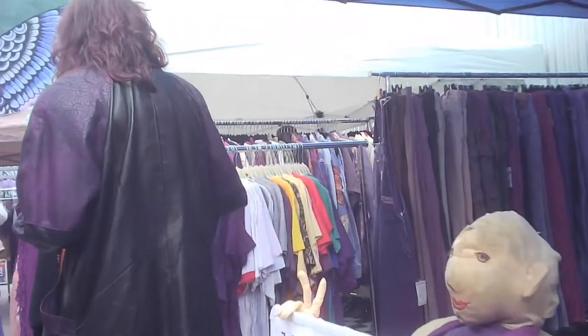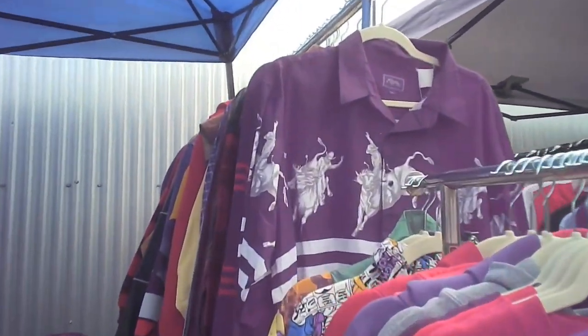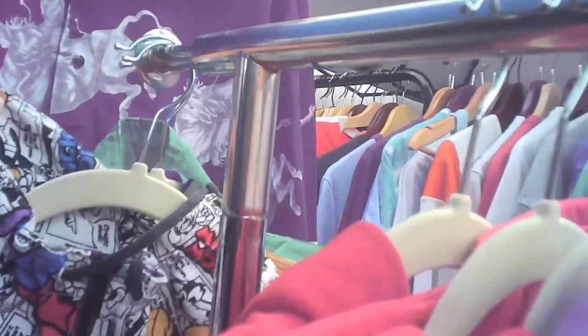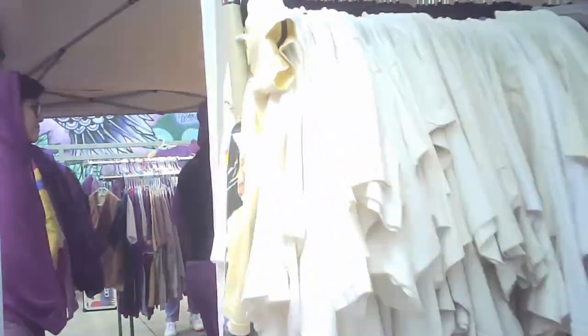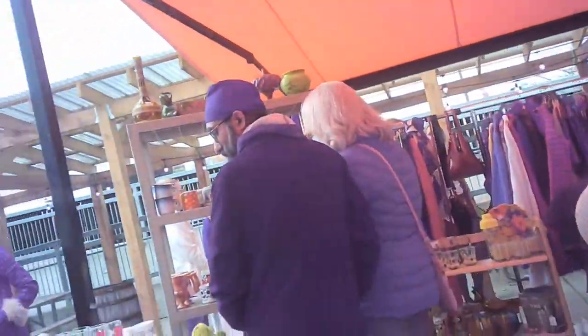And yes, they even had plus sizes. Interesting selection of shirts and coats and sweaters. I was somewhat interested in this thing that looked like it was printed with comic strips. There's all sorts of vendors. As we can see, this is just a random sampling.